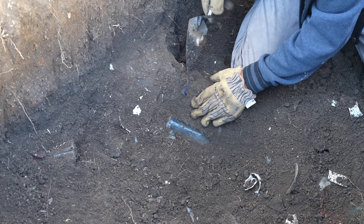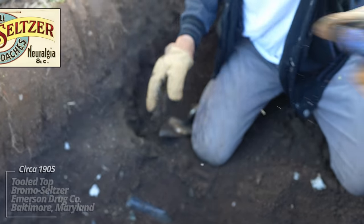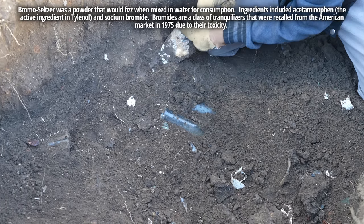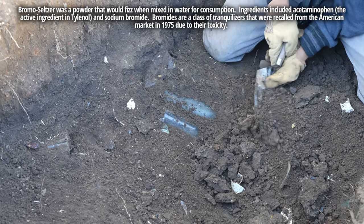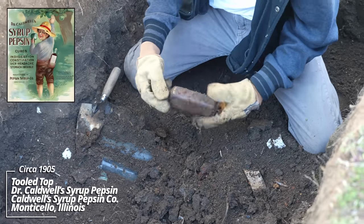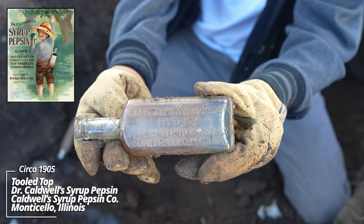Oh, this pit just won't stop. Another blue bottle. Another little Bromo Seltzer. This could be a soda. Oh, there's stuff everywhere in here. I wonder what this is. They're just all intertwined in here. Caldwell's Syrup Pepsin, manufactured by Pepsin Syrup Company, Monticello, Illinois. Wow.